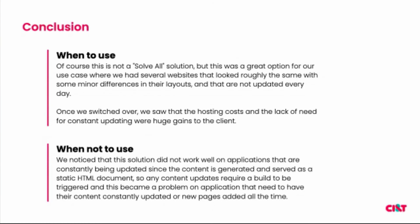Because we are serving static content from an HTML document instead of rendering content from Drupal, we need to execute the build process in order to export the latest content. And that sometimes took longer than we'd like, considering the build time plus the deployment of the content. So in this case, maybe we need another solution like Next.js, for example. We are studying this.